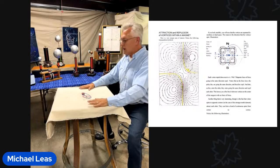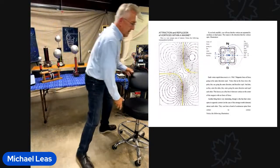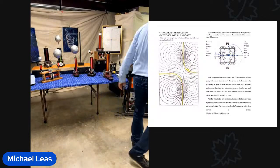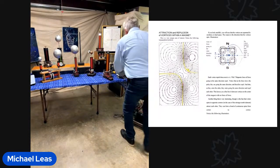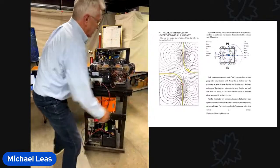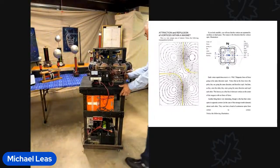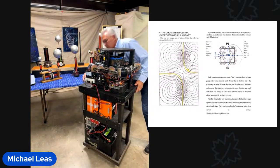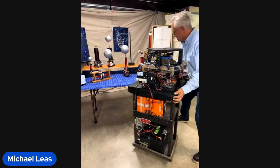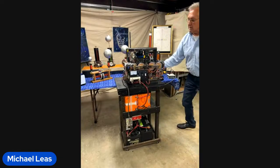So let me move this out of the way, and then I'll roll the machine in here, because I'm sure that's what everybody kind of wants to see, what's happening. So in the course, a lot of people are searching for that magnetic. Hopefully that can get where it can be seen, because I'm going to try to walk the camera a little closer. That puts it right about in center.